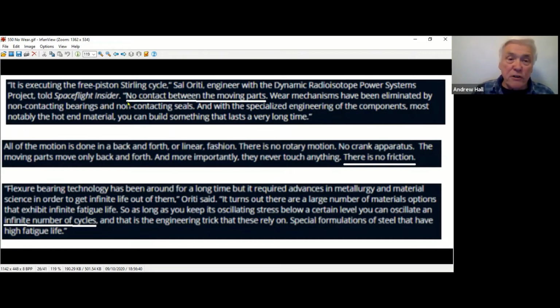So what Sal is saying is there are two moving parts in there. You saw them wobbling about. There's no contact between the moving parts. We're used to axles in ball bearings and pistons sliding. There's no contact. Down here, there is no friction because these things do not touch. And down here, I showed you some springs at the bottom that bounce things up and down. You can flex those springs infinitely, forever, for an infinite number of cycles.